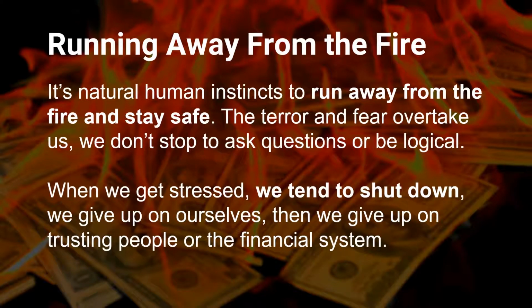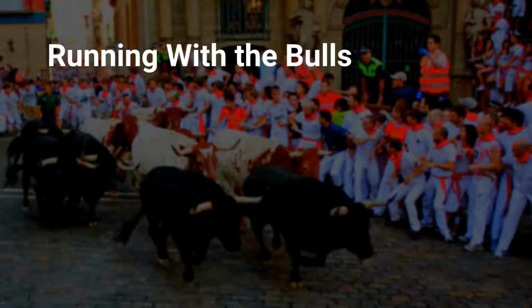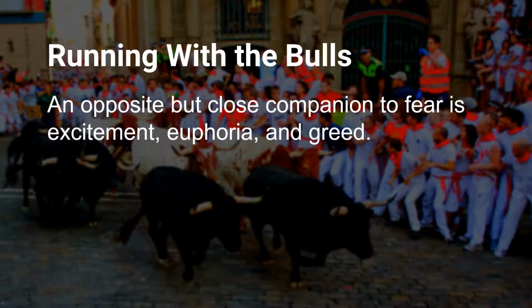So let's look at the flip side of this, which is running with the bulls. Excitement is a close but opposite companion to fear. So excitement also leads to euphoria and greed. We don't like to think of ourselves as greedy, but the opposite of fear is greed. So greed is when you're feeling good and you're running with the herd, you're running with the bulls, and you feel safe because you're in the herd, and you feel like wherever the herd is going, it must be good because that's where everyone else is going.